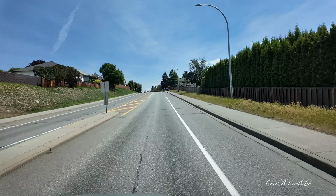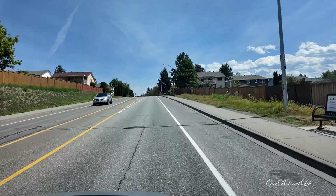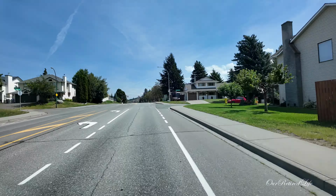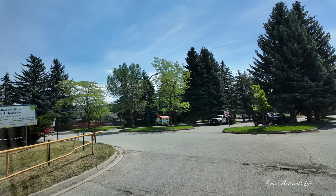Upper Sahali is also shaped by the semi-arid climate typical of Kamloops, with warm, dry summers and relatively mild winters. The surrounding landscape features grasslands, scattered trees, and open skies, offering easy access to walking trails and outdoor recreation. This natural setting continues to influence daily life, blending urban convenience with a strong connection to the outdoors.